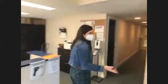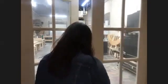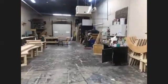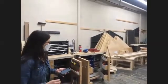All right, so we're heading to the main shop area where our technical director, Mike Salmi, will do his work building the sets. And this is also where our actors often rehearse. So yeah, this big, very echoey room is the main shop area.